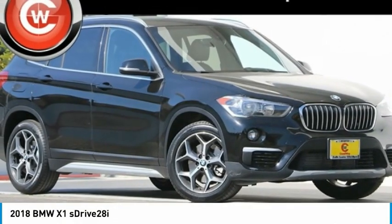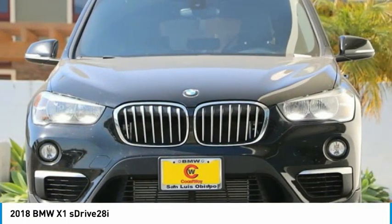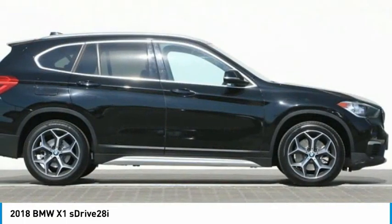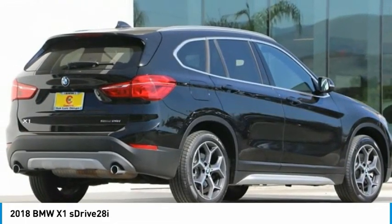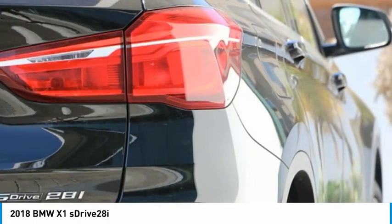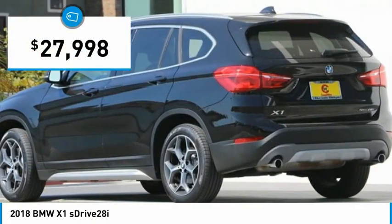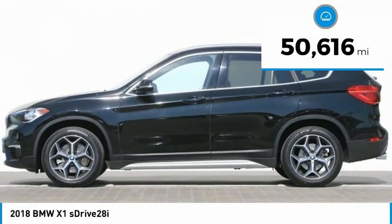2018 X1. Based on the BMW 3 Series, the X1 is a compact crossover SUV. Slightly smaller than the X3, the X1 gives you all the refinements, power, and style of other BMWs in a slightly smaller, sporty, and easy-to-navigate option, and is priced below $30,000. This vehicle has less than 55,000 miles.